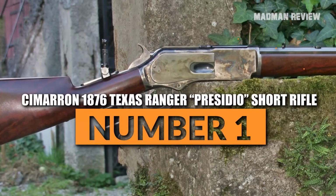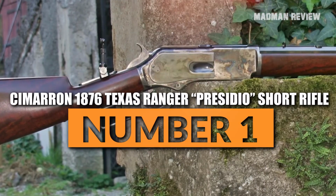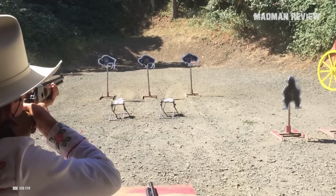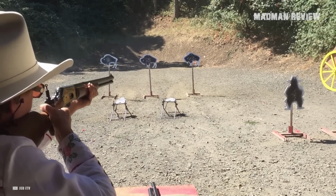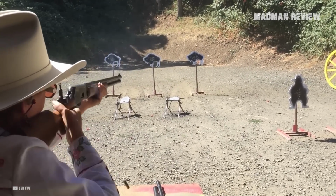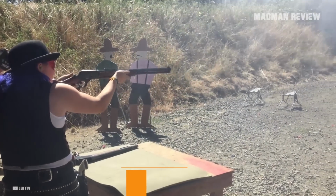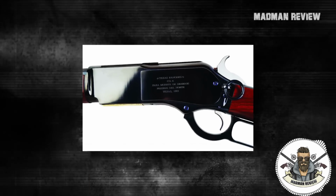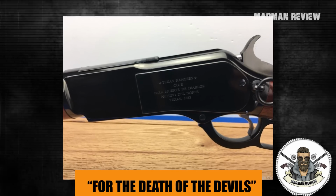Number 1. CIMARRON 1876 Texas Ranger Presidio Short Rifle. If you look for something from the Wild West with much more power, the CIMARRON 1876 Texas Ranger Presidio short rifle is your pick. It's chambered in 50-95 and sports a 20-inch octagonal barrel. On its side plate is a Spanish phrase engraved that translates, "As for the death of the devils."